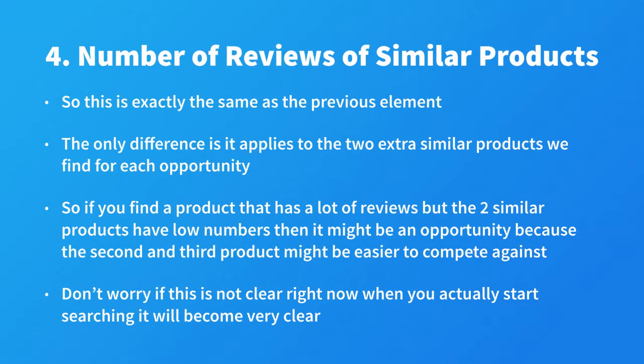Number 4 is the number of reviews of the 2 similar products. So this is exactly the same as the previous element. The only difference is it applies to the 2 extra similar products we find for each hot opportunity. So if you find a product that has a lot of reviews, but the 2 similar products have low numbers, then it still might be an opportunity because the second and third product might be easier to compete against. And to be successful, we don't have to be number 1 for the product. Don't worry if this is not clear right now. When you actually start searching in the next module, it will become very clear.